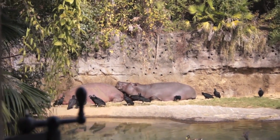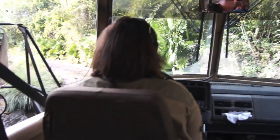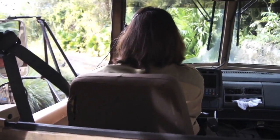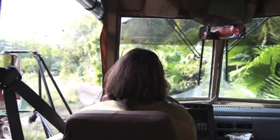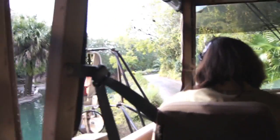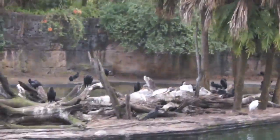Those big blackbirds are vultures. They're scavenger birds. Although they look pretty dangerous, they're not very dangerous at all. The blackbirds eat all the different parasites that are found off the animals, so it's kind of like a mutual friendship. The animals stay nice and healthy, and the birds get fed. We've got some pelicans out here in the water. Those are the pink-backed pelicans. They love to hunt in groups.